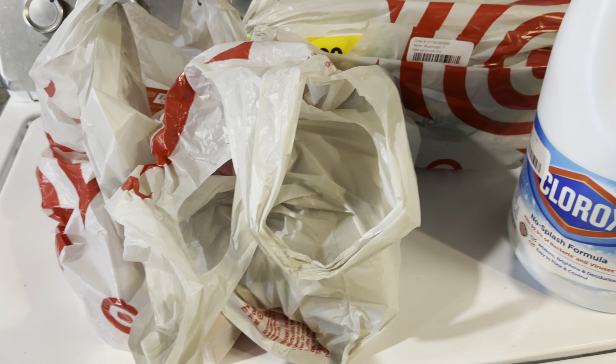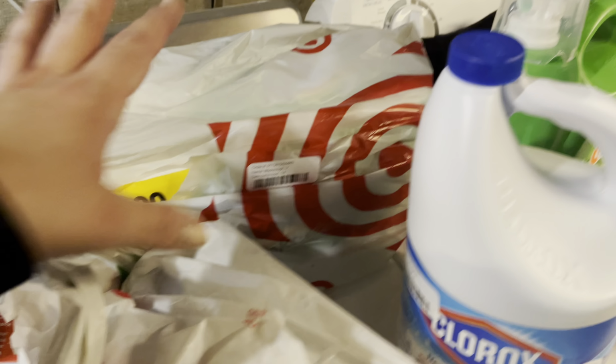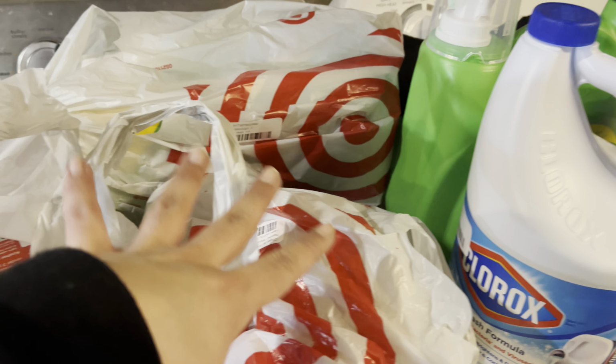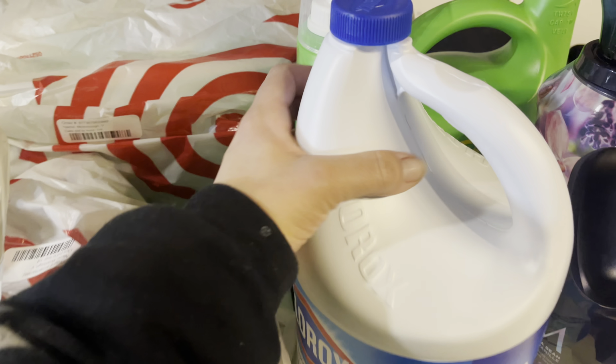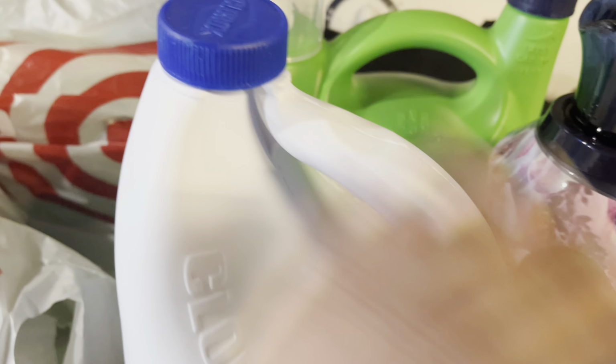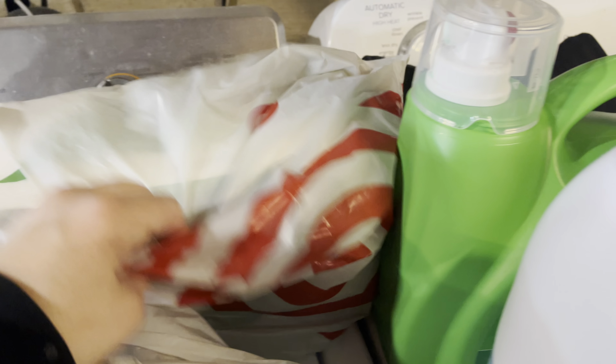Sorry if you hear the noise of the washer and dryer, but I just put a load in. So this is my little Target run that I did real quick. I got some detergent, I have some bleach, I have some softener. I literally just picked these three up right now.